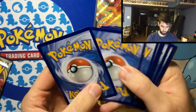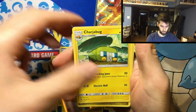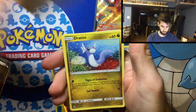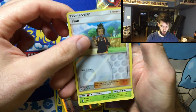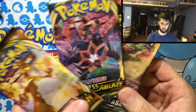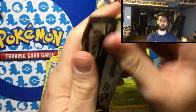All right. 2, 3, 4. Here we go. Energy, Charjabug, Dragonair, Poison Barb, Spearow, Dratini, Cutiefly, Chinchou, Mareanie, Hoothoot, and it is a Parasect rare. Darkness Ablaze. Oh, no, it's Rebel Clash. Let's go Darkness Ablaze. Change up the order. Gotta change up the order, you know?